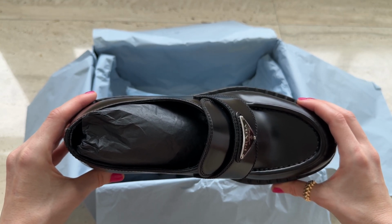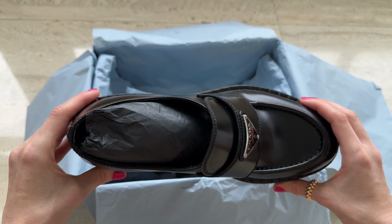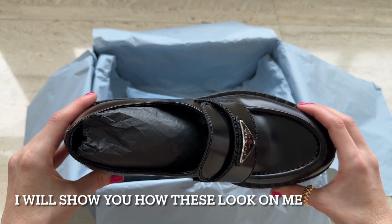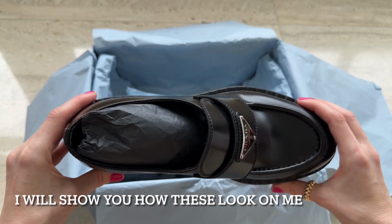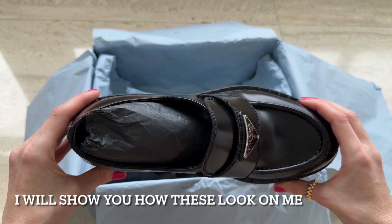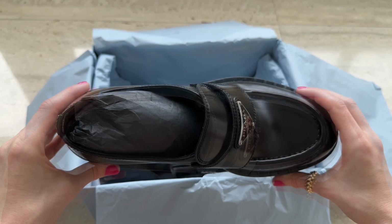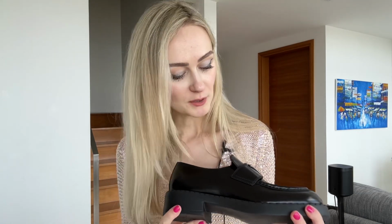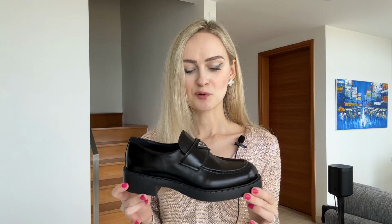I'm not a huge lover of the flat shoes. I don't always feel comfortable when wearing them. The tall would be too much, and perhaps it would be a bit too heavy as well, so the medium is just perfect for me. They're quite comfortable. I'm just obsessed with this style. They're so gorgeous, and I think that they're very timeless. I think I'll be able to wear them quite often. I think I'll be able to style them quite easily.